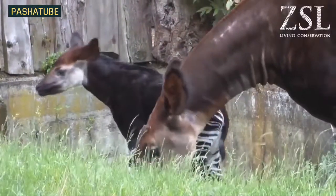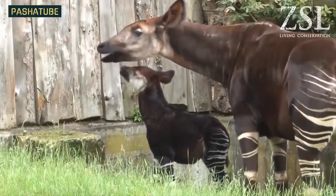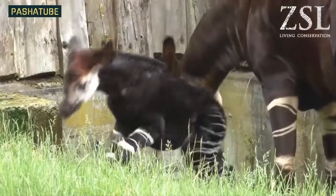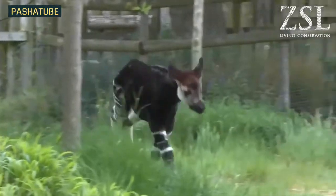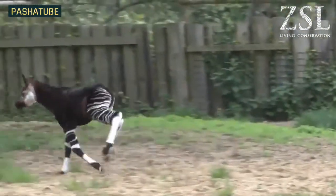Okapi. The okapi is an animal native to the Democratic Republic of Congo in Africa. Although the stripes make many believe okapi are related to zebra, they are actually closer to giraffe. Okapi are solitary creatures and come together to breed. They are herbivores, mostly eating leaves, grass, and other plants.